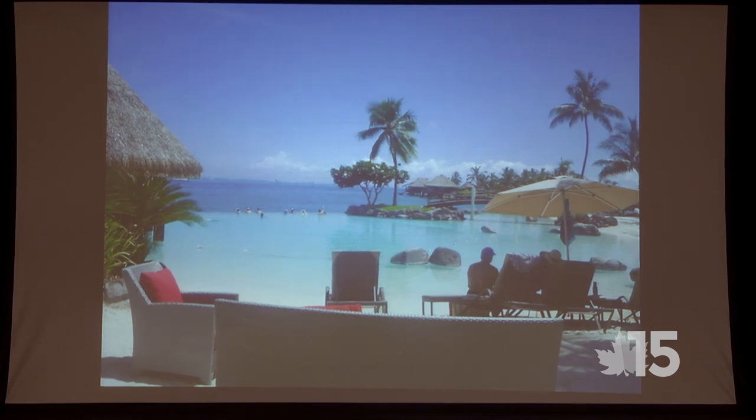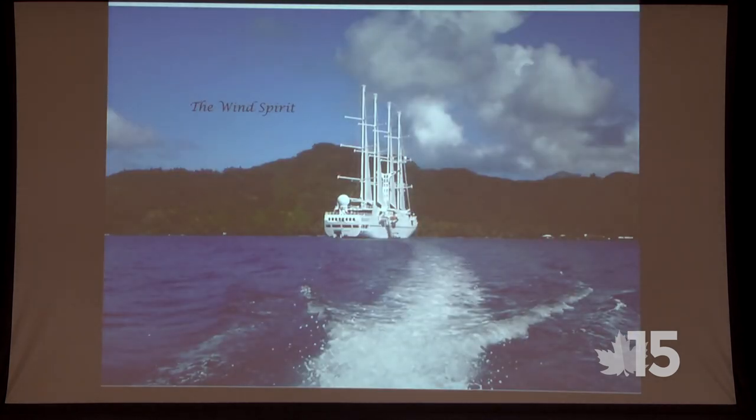And they had some of those overwater bungalows that you see in the fancy resorts. So it was lovely. It was a lovely way to arrive. And that was our home for 11 nights. That is the Wind Spirit.